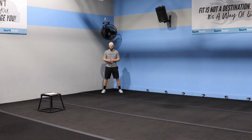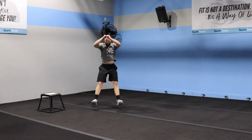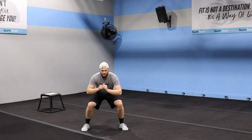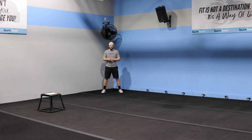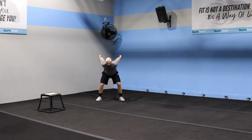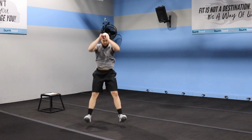Number 2, you have 5 broad jumps. Those broad jumps, again, you are landing in an athletic position. Don't go for so much distance that you land poorly. Land perfect every single time. 2-foot jump, 2-foot land, arms are in front of you, that core is solid, but you are landing nice and soft. So 5 broad jumps. Number 3, you have 10 speed skaters.